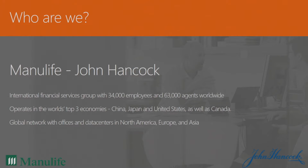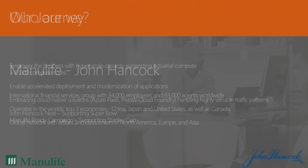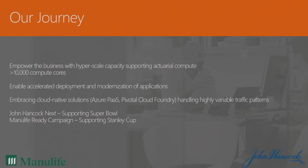So our network has grown since we started playing with Azure, and I use playing lightly, but 3 years ago we started playing with Azure, and we started with a very small footprint, a very small use case, and we've grown from there. So right now we have actually empowered the business for high performance computing for actuarial science people for over 10,000 core hours. So these cores are available at quarter end periods, allow us to use it and not pay for it when we're not using it. So it's allowed us to modernize applications and do that more quickly to get us to a point where not only do they support the cloud, but they actually leverage cloud tenants.